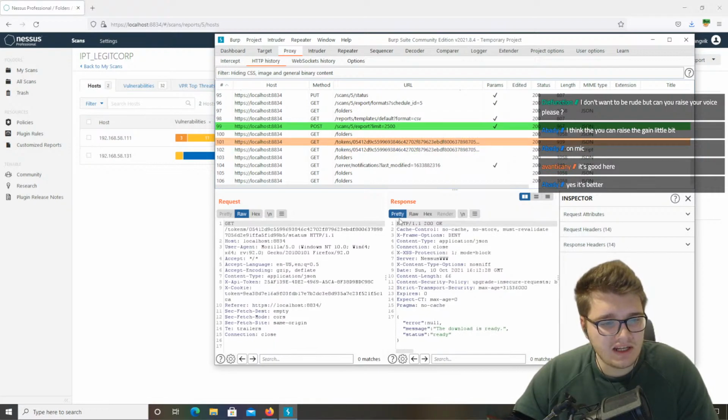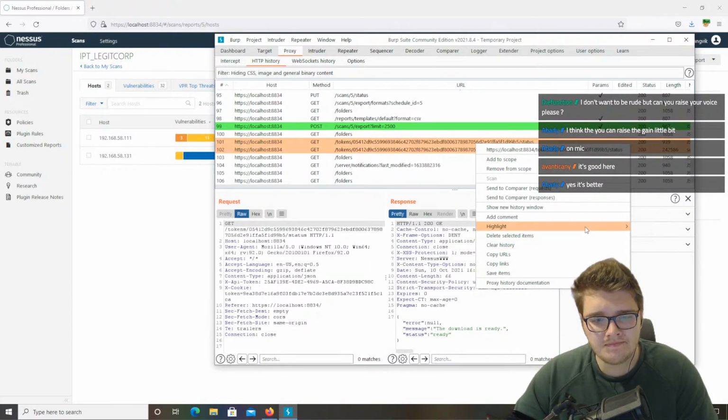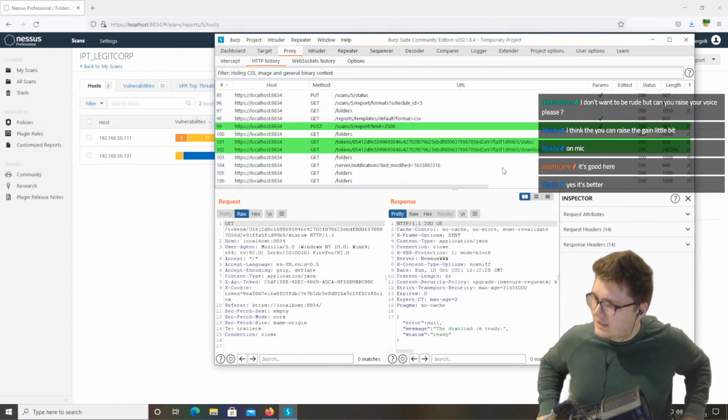Okay, so it seems like it does a status request to that token. Looks for a status. When the status is that the download is ready, I'm guessing it does /download instead of status. Pretty basic, or I don't know if it's basic, but it's pretty logical.